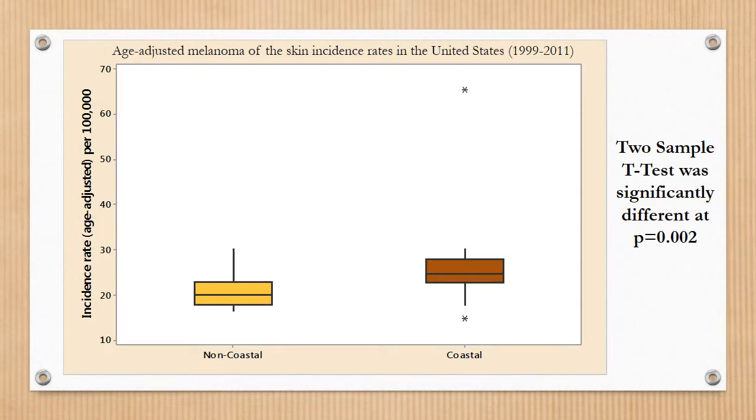This is the same data from the previous figure presented in box plots, and it's only looking at my first question, which was whether or not region had a significant impact on incidence rate. So you can see by way of two-sample t-tests that there was a significantly different incidence rate. Specifically, the coastal incidence rate was significantly higher than the non-coastal, with a p-value of 0.002.